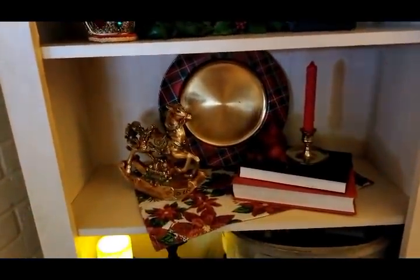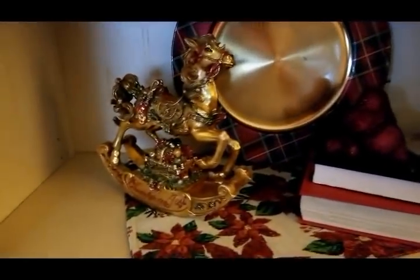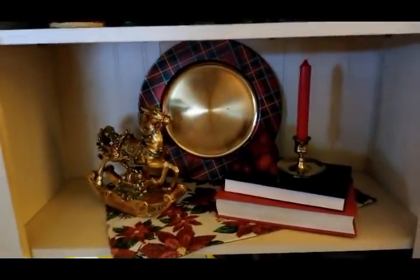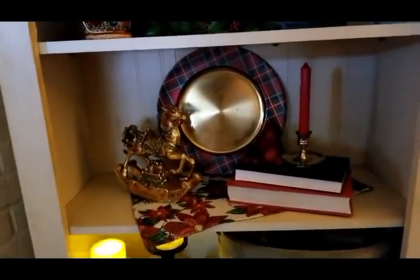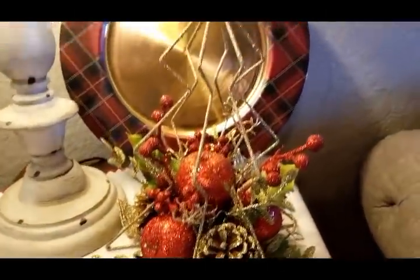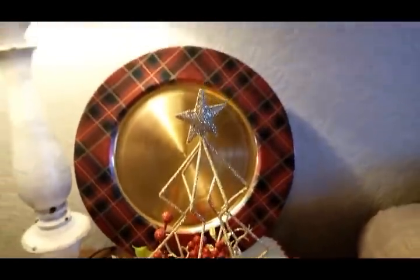They do gorgeous things. And then down here, I just have my little charger with my little rocking horse and the books. This is my little nod to Gareth, because he did this in his bookshelf and I just thought it was so pretty. So down here, I just have a couple little candlesticks and some greenery. And over here on my side table, I found this little tree at Big Lots with the fruit in it. I thought that was so cute. And then my little charger.